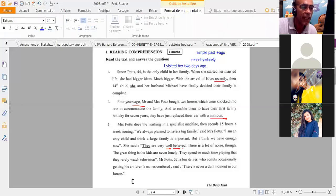Jack is a well behaved boy. Jack is a well behaved boy. Have a good behavior. Yep, well behaved boy. Okay. Having manners. Polite, etc., etc.